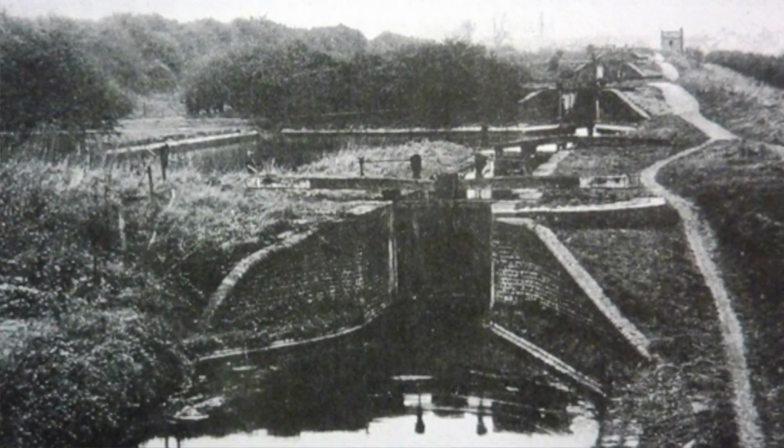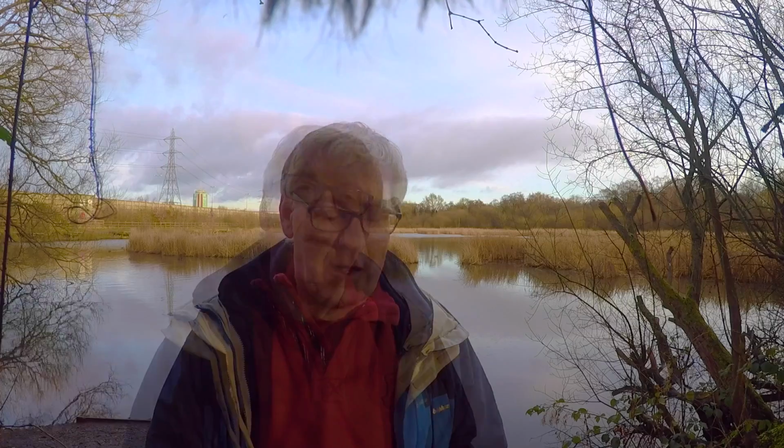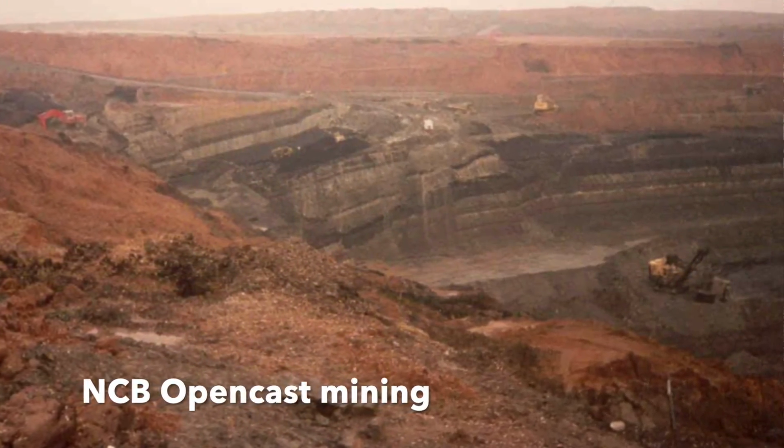It carried the better part of 1 million tonnes of coal out of the Cannock coalfield and down the Hatherton Branch in its heyday. And it continued to work for 86 years until the business came to a halt in 1949. So the canal had outlived its usefulness and it was finally abandoned in 1955 and the land conveyed to the National Coal Board in 1963.